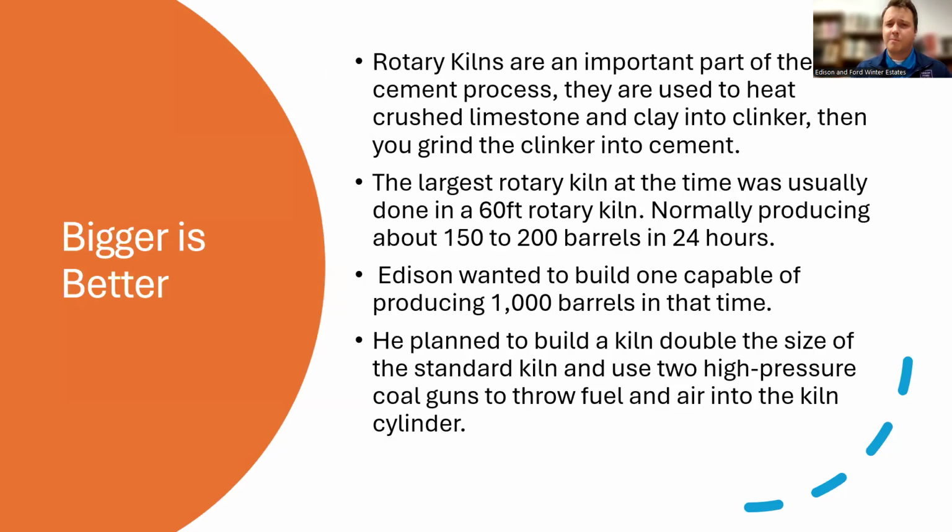So rotary kilns are an important part of the cement process. They are used to heat the crushed limestone and clay into clinker, and then clinker is what you grind into cement. And the largest rotary kiln at the time was usually about 60 feet in size. Normally, it would produce about 150 to 200 barrels in 24 hours. Thomas Edison said, I got to do this even better.